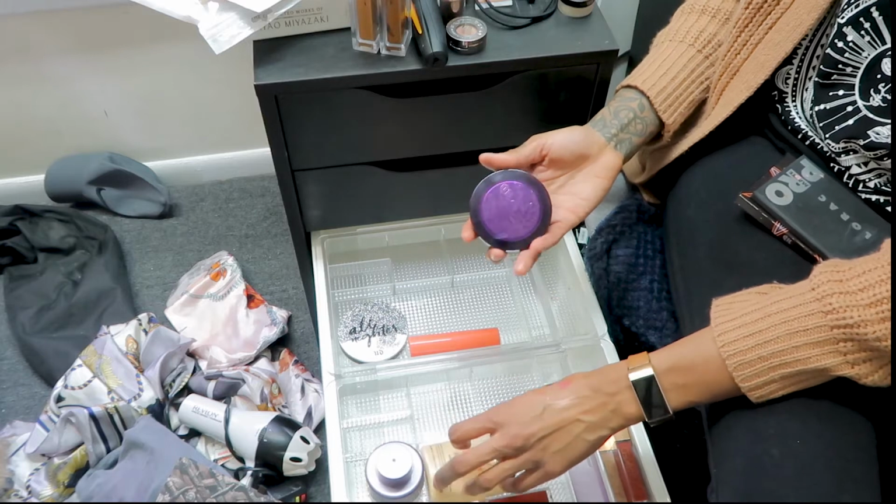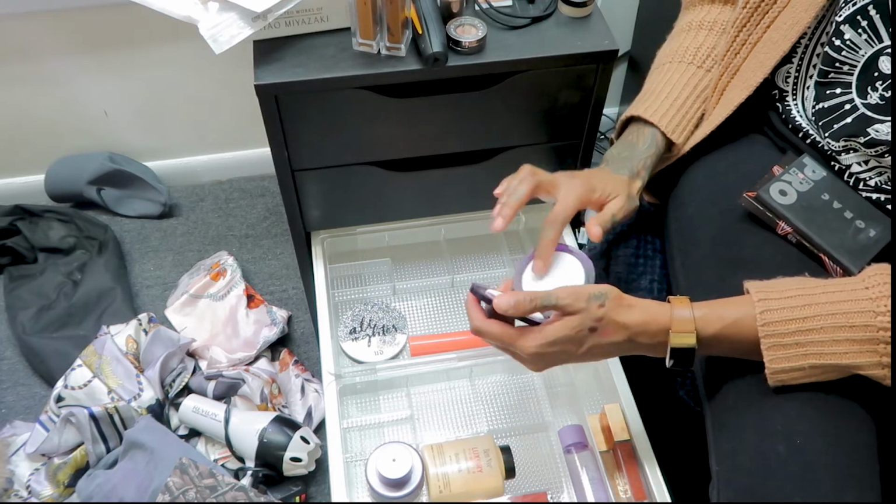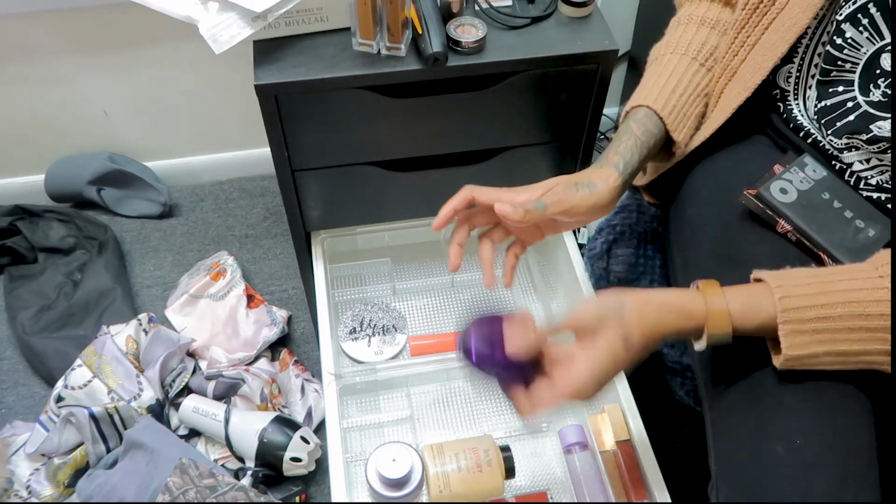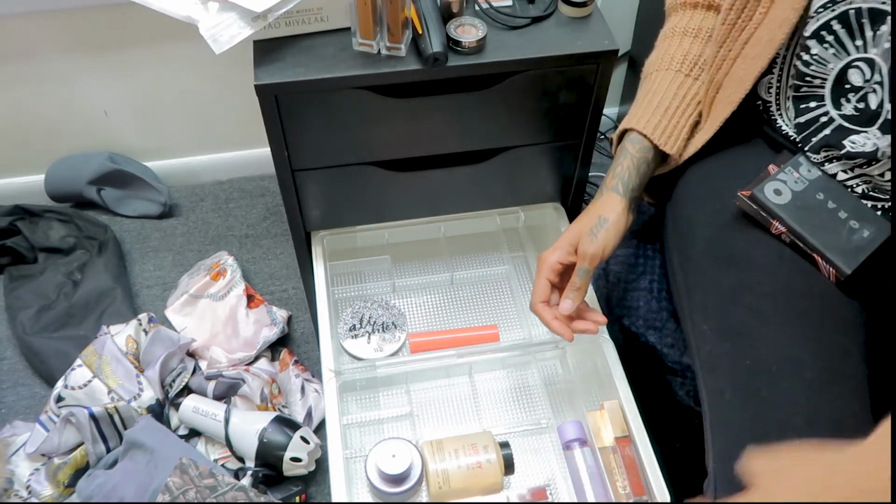This De-Slick one, I don't know. I like to blot myself with it, but it makes you look ashy sometimes. So I think I'm just going to get rid of it. Yeah, let's get rid of it.